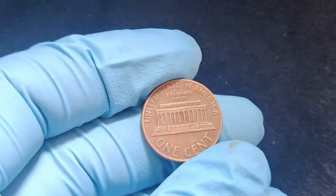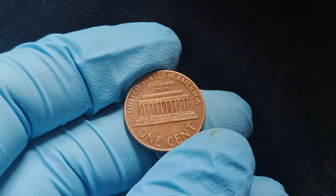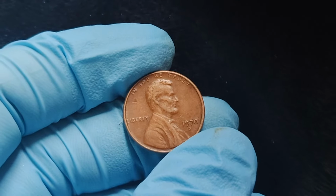Condition matters. Even if you find a doubled die, the coin's condition plays a huge role in its value. The shinier and less worn, the better. Collectors go wild for coins in mint or near mint condition.